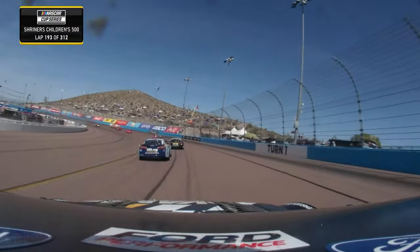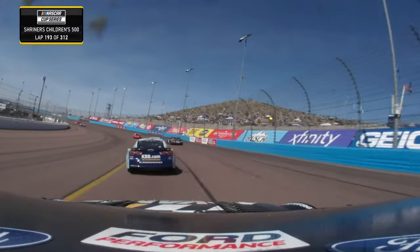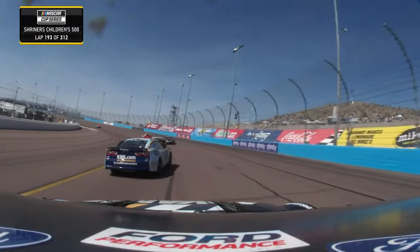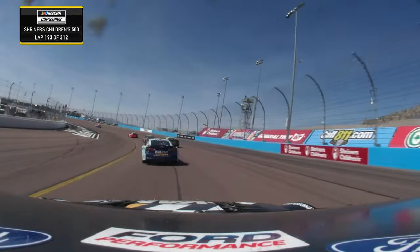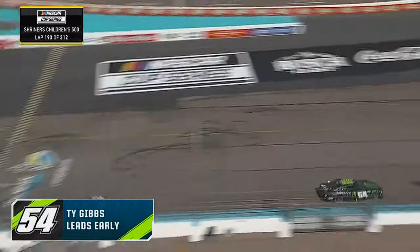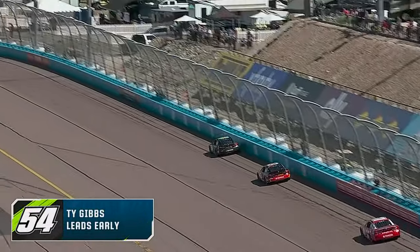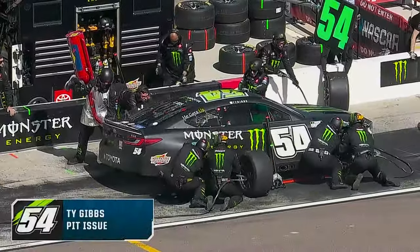The Toyotas were strong in practice and qualifying, and they have been so strong today, winning both Stage 1 and Stage 2. They have led all but 14 laps at Phoenix Raceway in this race today. Jamie and Shannon, let's get you caught up. Ty Gibbs started on that front row, and he was out front early, Jamie. Yeah, Shannon, he led the first 57 laps of the race, took command of the race, looked to be in just great position.